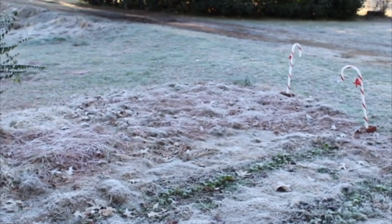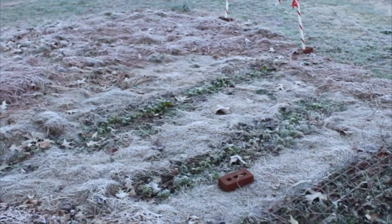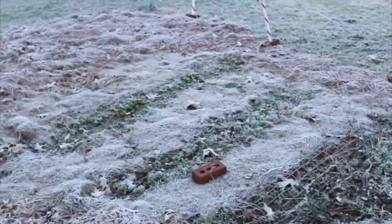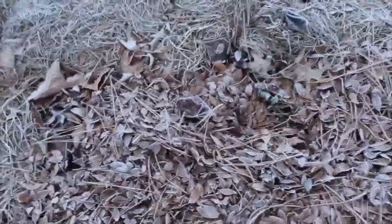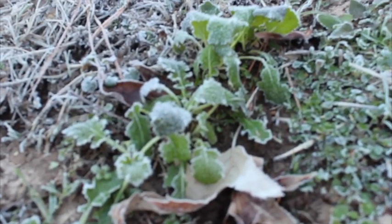There is garlic over there, and I mean, nothing has died as far as my Brussels sprouts and my turnips and my collard greens. They're not dead. Wow. And they are, I mean, when the sun comes out, they're fine.